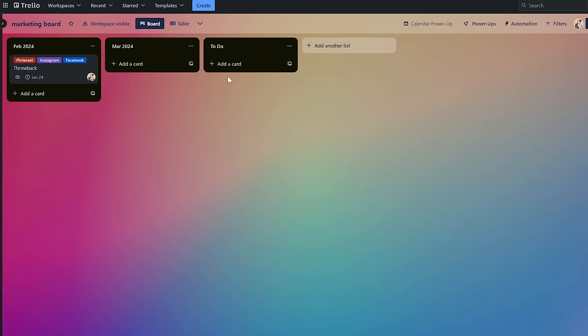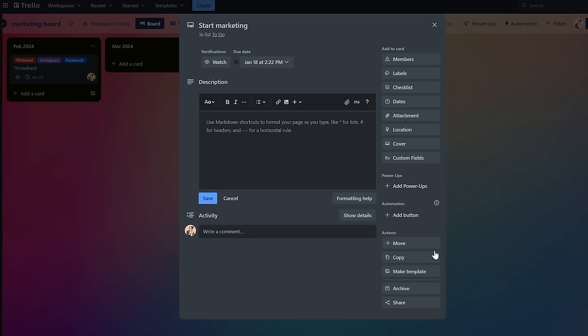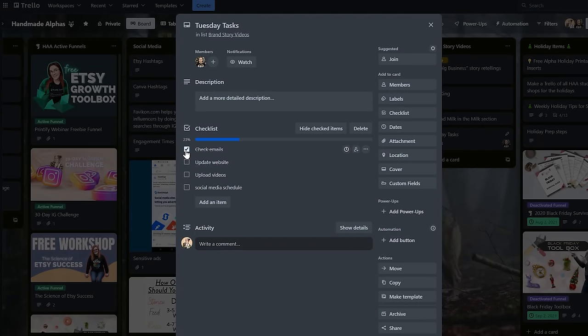With Trello, you can create cards that can be labeled, color-coded, dragged, dropped, and moved around. I personally use Trello to organize all of my social media posts month by month, to plan out my YouTube videos, and to organize and share tasks with Mark so that we can reach goals together and check off items on virtual lists that we make.